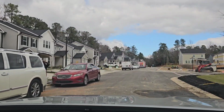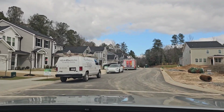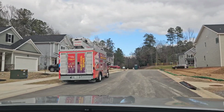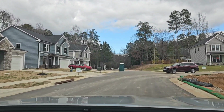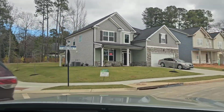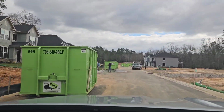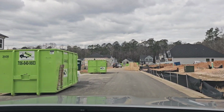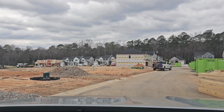So here we are at Forest Bluff by Ivy Homes. This is a popular, very newly constructed neighborhood. You can obviously see they're still doing tons of construction here. The homes here range from 2-bedroom townhomes up to 6-bedroom homes with almost 3,000 square feet. The prices start at about $209,000 for the townhomes, going up to about $400,000 for the larger homes. It has sidewalks, and they plan to have pocket parks and green space so you can still kind of enjoy the nature of this area.